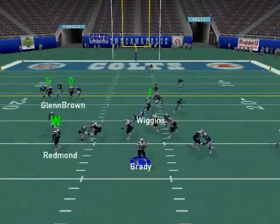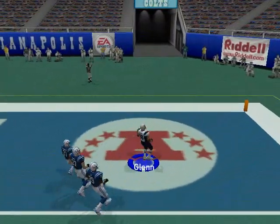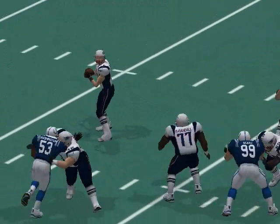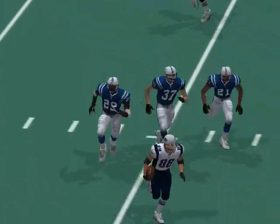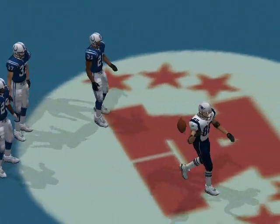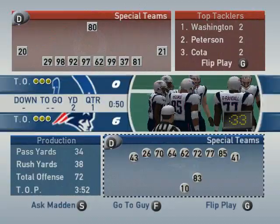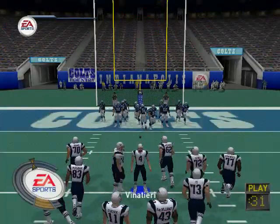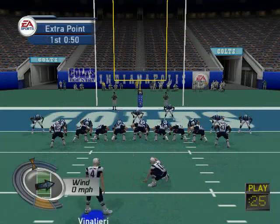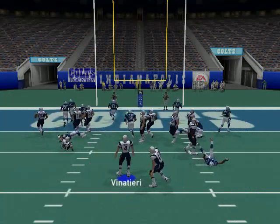He's looking to throw. Brady passes left. Glenn with the reception. Touchdown, Patriots. Let's look at that touchdown pass again. Field goal unit comes on the field. The extra point attempt is good.